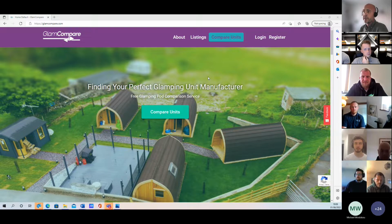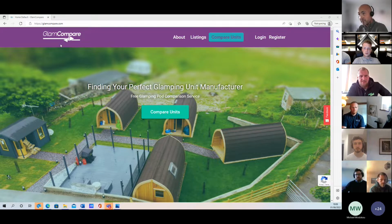You know the type of unit they've got, what that specification is, and the sort of budget that you need to allow to obviously gain that unit as part of your site. So Glamcompare is what we're called.